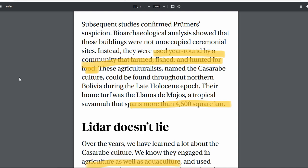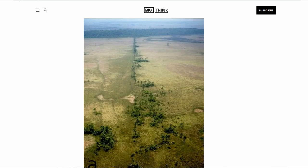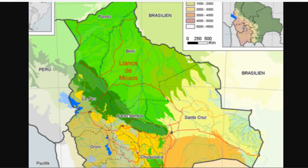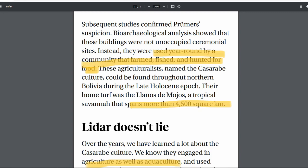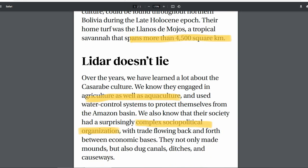So this entire area is known as the Plains of Mojos, Llanos de Mojos, which is a tropical savanna that spans more than 4,500 square kilometers. So I think I have an image here. Right here. So this entire area of northern Bolivia is the Plains of Mojos here. It goes without saying, it's a large area, and there were people thriving there beyond just what you would think, hunters, gatherers, and all that stuff. They definitely were a lot more capable than that.